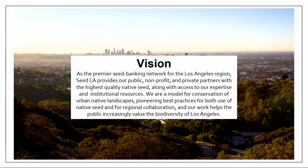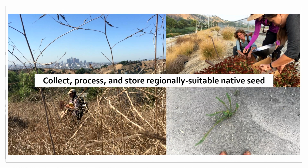And really, it's not just about the seed, but it's providing resources to everyone else who needs those resources to make these projects successful. So I'll talk a little bit about one of the projects we're piloting right now, that we're offering our services as a collective: resources, information, helping with plant palette design, all that stuff, just so it's a successful project and we can continue to do more of these types of projects as a group.